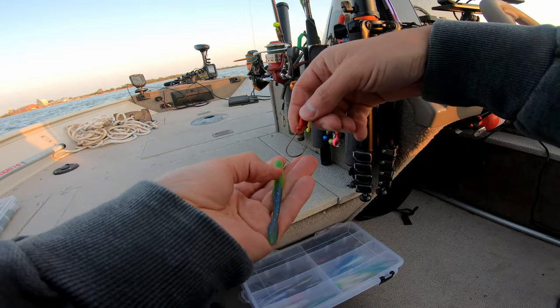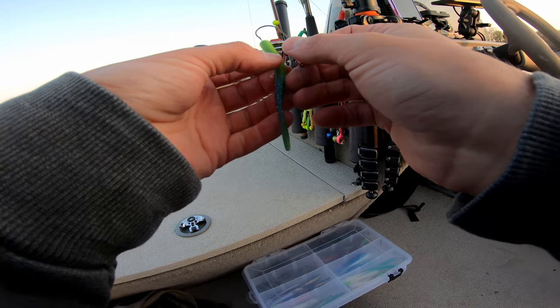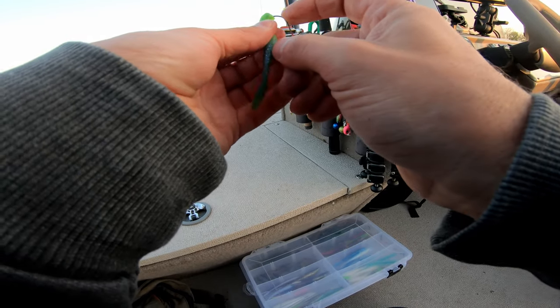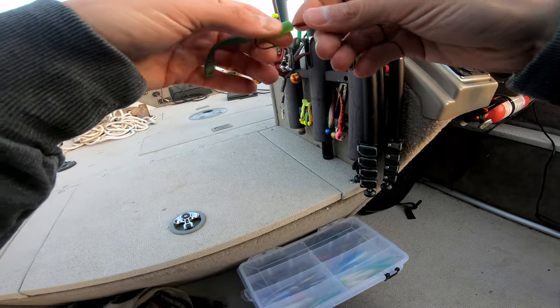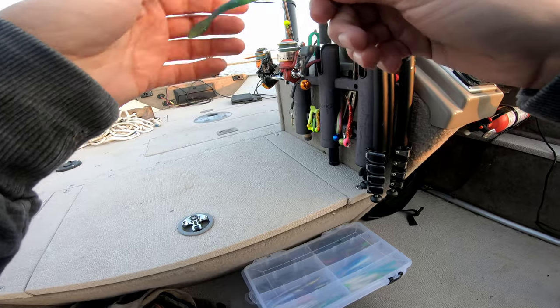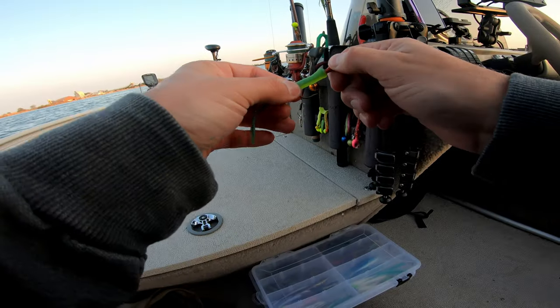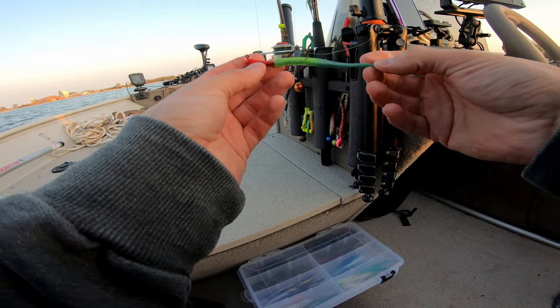Yeah, that's a good combination. Right about there. I could have stuck it through a little deeper. Okay, that looks good.